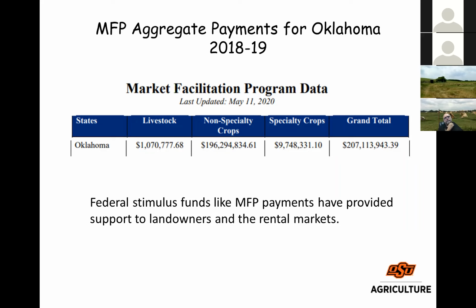Obviously, for some producers, it did really make a difference. It did enhance their bottom line. And other producers didn't benefit from this program at all. So it's really an all-depends situation. But for a number of producers, it did make a difference and it kept them afloat.